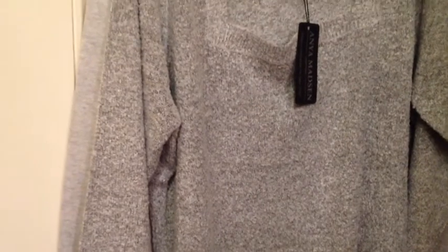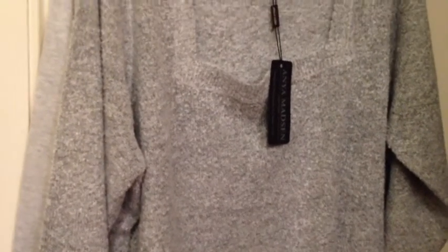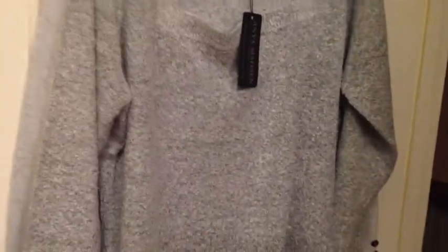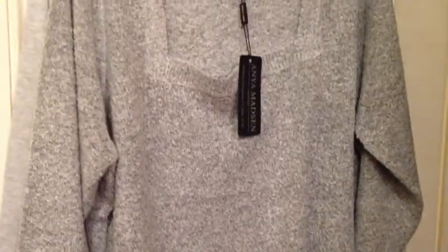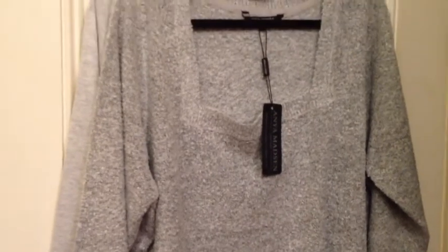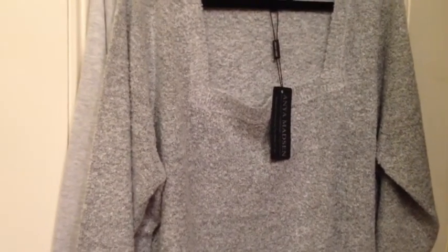Both these items I've bought in bigger than normal size just to make them more comfy and loose. They had them in all the sizes, but I decided to go for the bigger ones just to make them a bit looser. It's from the Anya Madsen range, you can see there, which is the plus size range in M & Co, which used to be McKay's. They rebranded some time back.